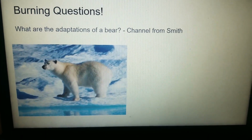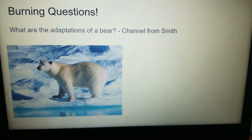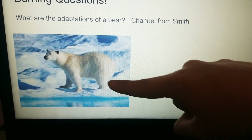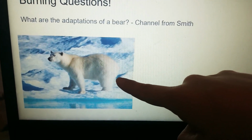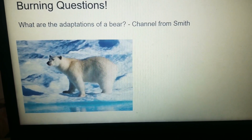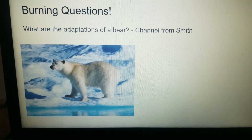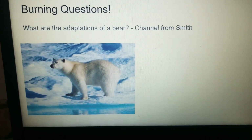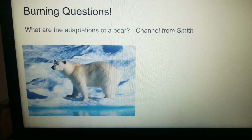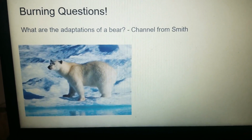Now, Chanel asked, what are the adaptations of a bear? And I instantly thought, that's a great question because it all depends on what type of bear you are talking about. We know this animal is a polar bear. Do you remember what type of climate the polar bear lives in? The polar bear lives in the polar climate, which is super, super cold all year long. What are some body parts and behaviors that might help the polar bear survive in this cold climate?